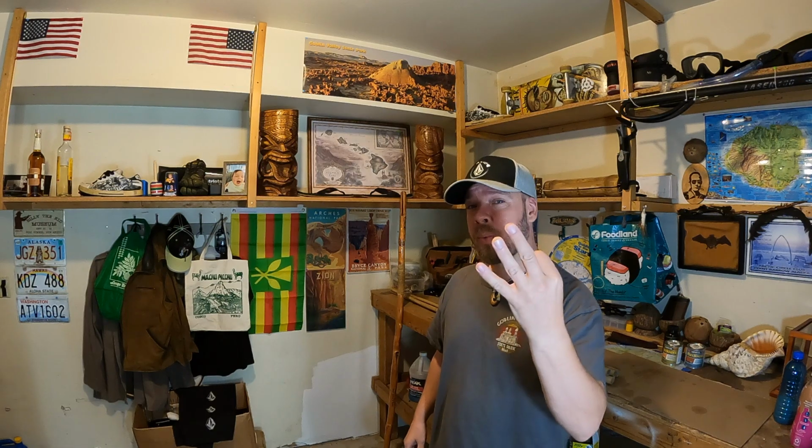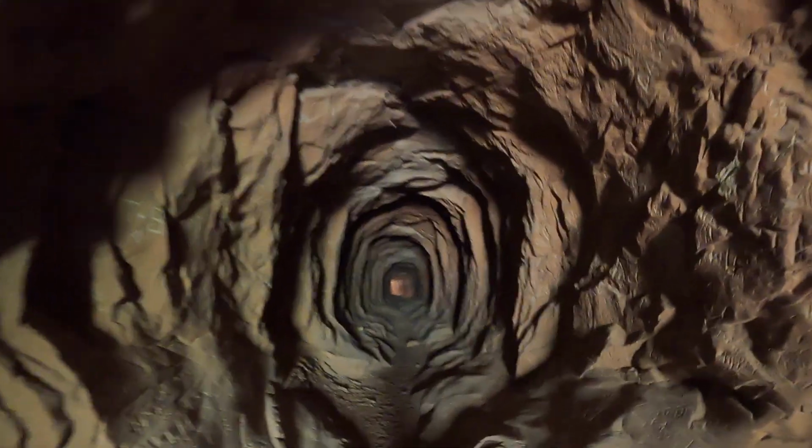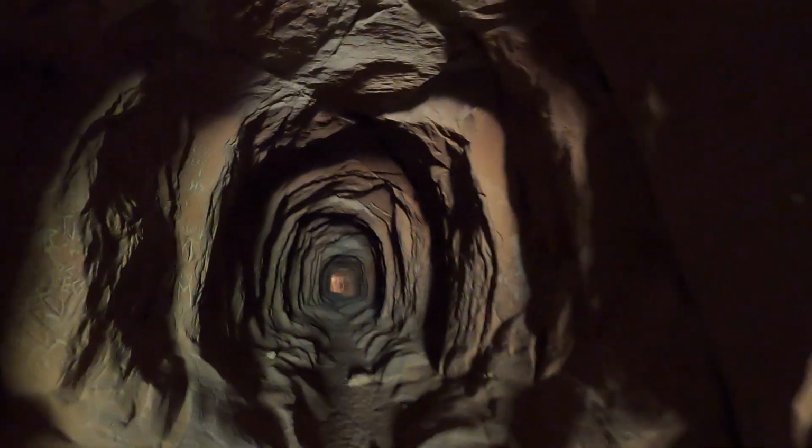So this is part three of this trilogy, as I mentioned. This is where we finally arrive at our destination, the coral pink sand dunes. But so far on this road trip, we've seen a couple of really great things. First, we saw the belly of the dragon. We saw the sand caves.